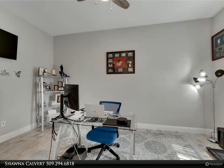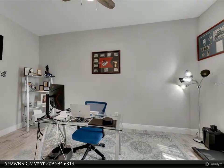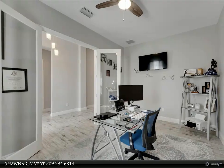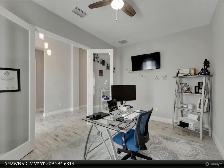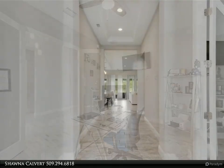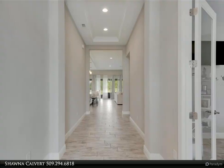With features like Sonoma stone cabinets, ethereal white quartz countertops, and traveler whitewood tile flooring, this home offers a balanced and comfortable style throughout. The Waterset community adds even more value to this home with its resort-style amenities, including 3 community pools, one of which is just a short walk from your front door.